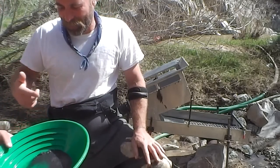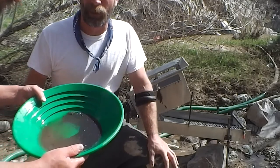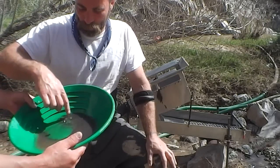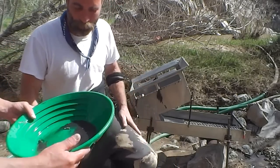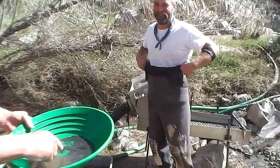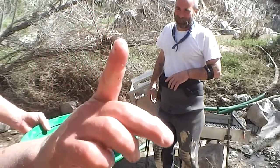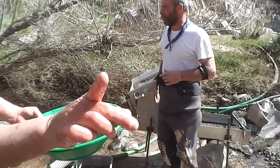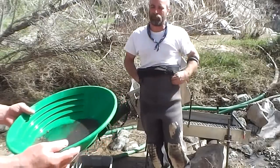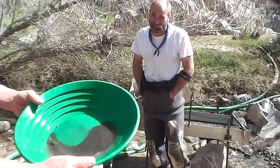And then look, we got the lead. We got some lead. Hold that a little higher. There you go. When you start on this claim, if you start finding the lead, you're going to find the gold. That's what's pretty exciting. Some lead. Little tiny piece of gold, and a buckshot. But anyway, like I said, that's pretty much what we find out here. Lead and gold. Ton of fine micro gold.